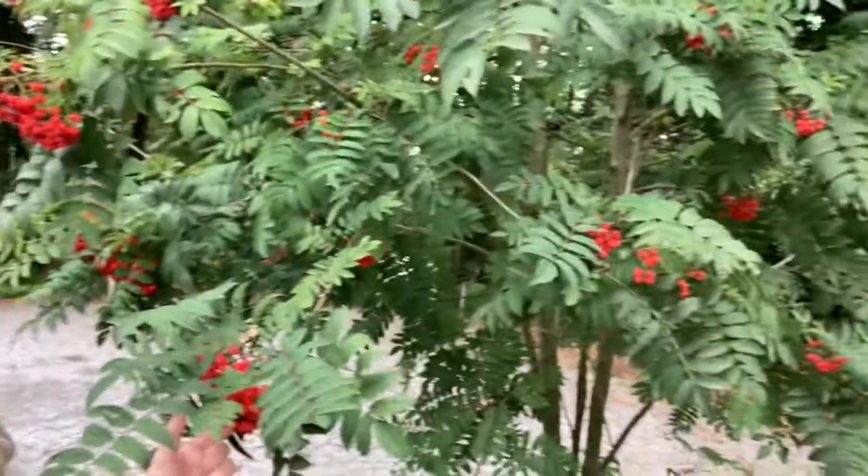I'm talking about the Rowan tree, and I've been doing a little series on trees recently. I've looked at the alder and the elder, and now I'm looking at another one of my favourites, which is the Rowan tree. This is a traditionally very sacred tree, and you can see here, absolutely laden with beautiful berries.